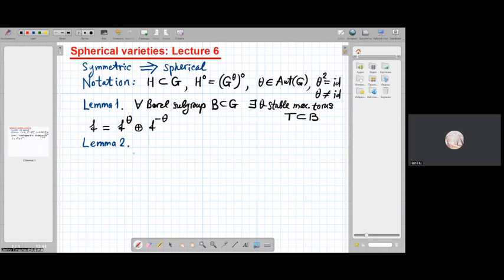Which says that there exists a theta stable maximal torus in G such that this minus one eigenspace in its Lie algebra is non-zero. Or, in other words, this torus T is theta stable, but not pointwise fixed by theta. So let's prove this lemma.